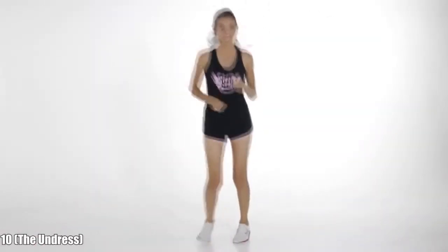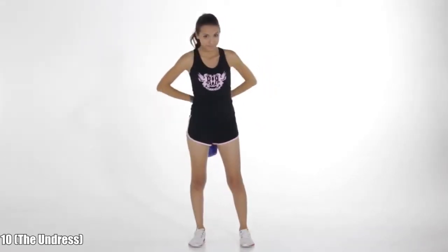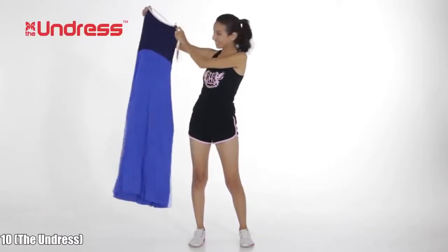It even works while putting on and taking off a sports bra. And ladies, you know this is one of the most difficult items to change in and out of. Interested? April will show you how it works. I just finished my workout and I want to change out of my sweaty outfit. Instead of changing in a way that could potentially be embarrassing, I use this, the Undress.